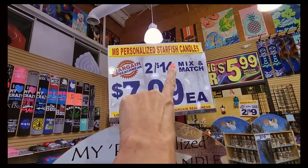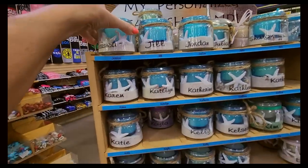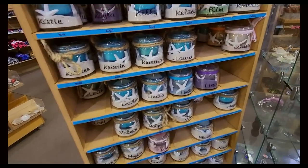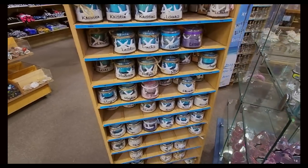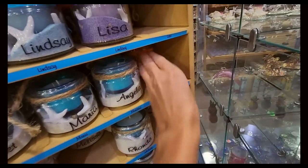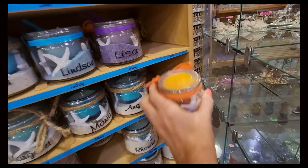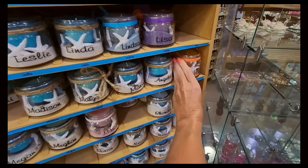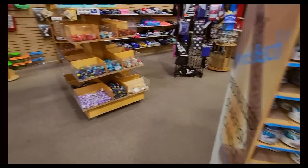You can get personalized starfish candles here with names on them. Look at that. I don't remember if they had a Mary. Did they have a Mary? They did. Right there's one. A little Mary candle. I think I'm good. I don't need any candles.